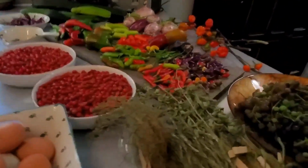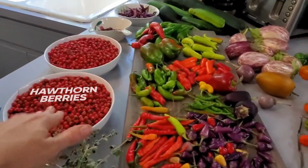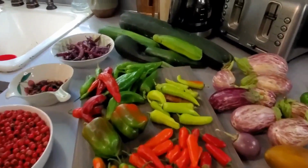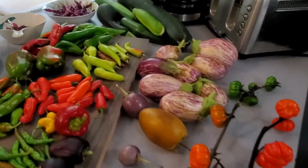Tomatoes have several places in our yard. Herbs have their own garden. Hawthorn berries, these are a wild berry that grow from the trees that line our backyard. Again, our peppers grow in our upper garden. Eggplants and zucchini grow in the front yard garden.